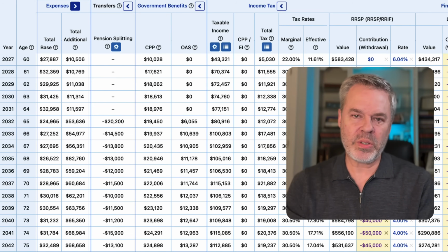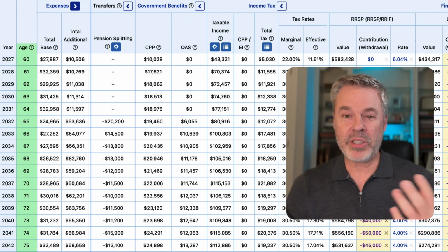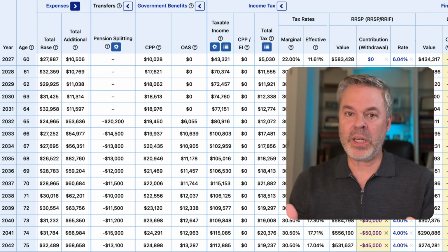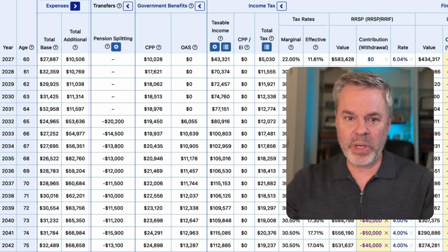So let's dig into the left-hand side. The left-hand side is the years going by, the age of this person, and then their share of the expenses. We take the total expenses of the couple and divide it, sometimes in half, not quite, depending on how much assets one spouse has or the other. And mind you, by the way, I'll just share one thing.